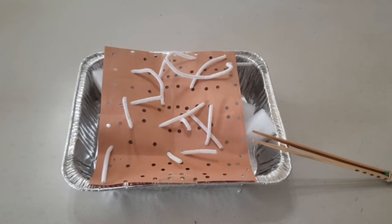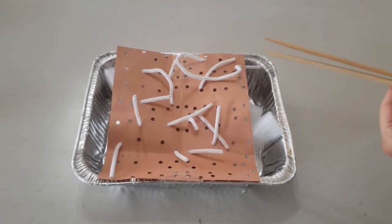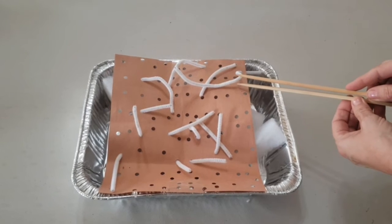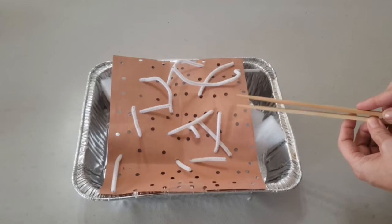Now this is station number 3. And this bird has a beak. It's long, pointed, and when it catches something in the mud, like an earthworm, it can snap the end of its beak.